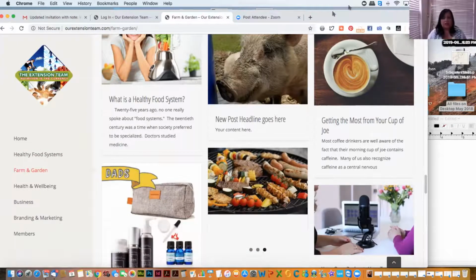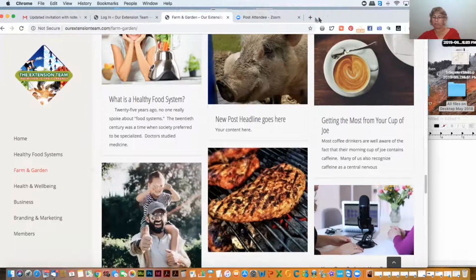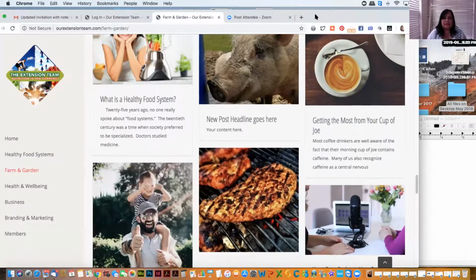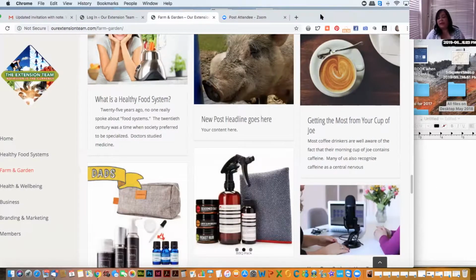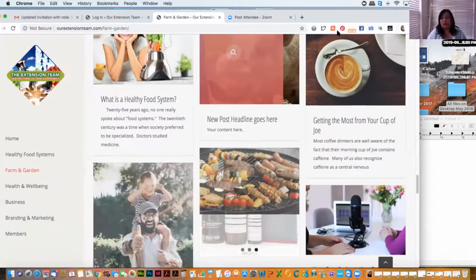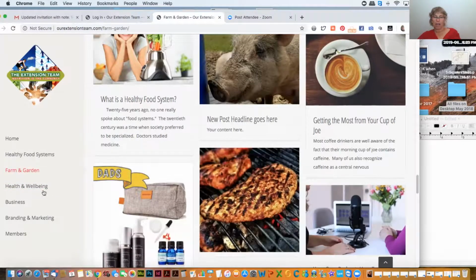Okay, which I think is really great. How are they getting tagged to healthy food systems? We just have to make a tag for them and add them to the tag section. I haven't gotten that far yet. That's probably going to be one of my last things that I work on. I'm just trying to get all the content on here and everybody's page going where it's supposed to. Okay, but once I get all the tags in.